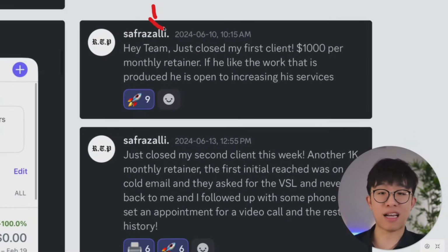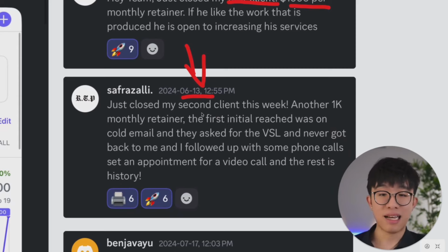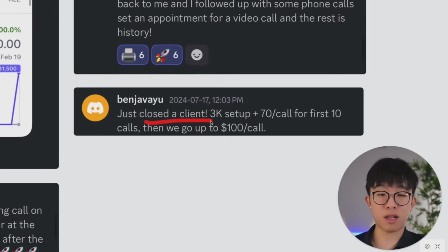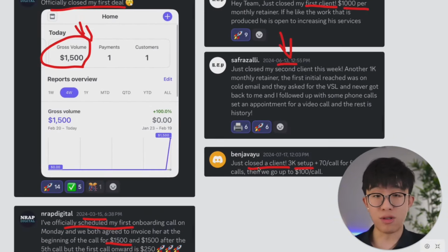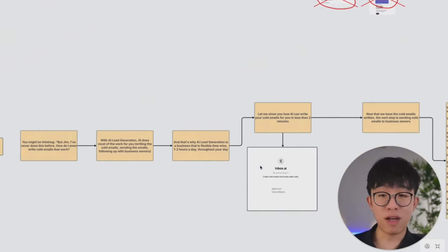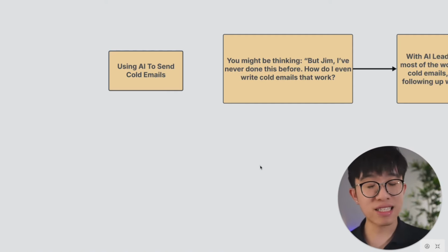Another guy is Safras, who said he just closed his first client for $1,000 every single month. And 3 days after that, on June 13, he said, signed my second client this week, another $1,000 a month retainer. And then we have Ben, who closed his first client, who paid him $3,000 a month to do this, right? Because again, time and time again, cold emails really just work. And the best part about this business is, maybe you're wondering to yourself right now, well, I've never sent cold emails before.